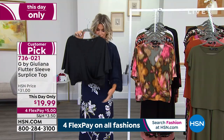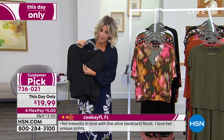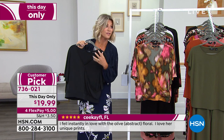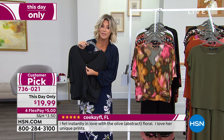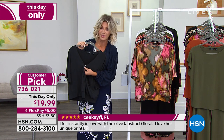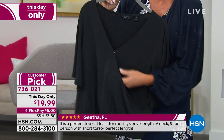So again, you can see on Giuliana, the banding that she did, this is what really makes this special. And there is even that modesty snap here, which I paid $15 to have put on a dress. So I just want to point that out. It's important to have, even if you are larger busted, that you've got that little extra coverage there, that little snap, so there's no more peekaboos on that. I love the way that she did that.